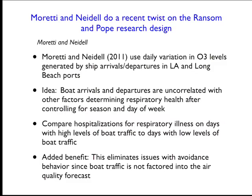And what that's going to do, to the extent that people are engaging in what we call avoidance behavior, basically taking precautions to avoid making themselves sick if it's going to be a higher pollution day, is potentially attenuate the types of effects that you might estimate between pollution and health, right? Because if people are taking protective measures, then presumably those measures will be at least somewhat effective, and you're going to see less illness than you would if they weren't taking these protective measures.